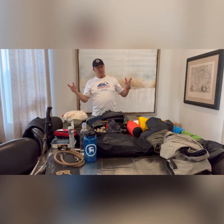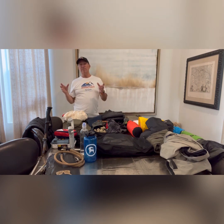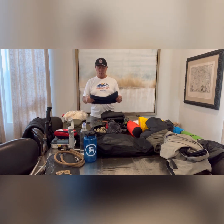Just a quick other segue. The porters will be carrying the personal duffel bags. They can't weigh any more than 15 kilograms. So I have to be cognizant of that. I'll be packing this later and coming back to you with an update on its weight.